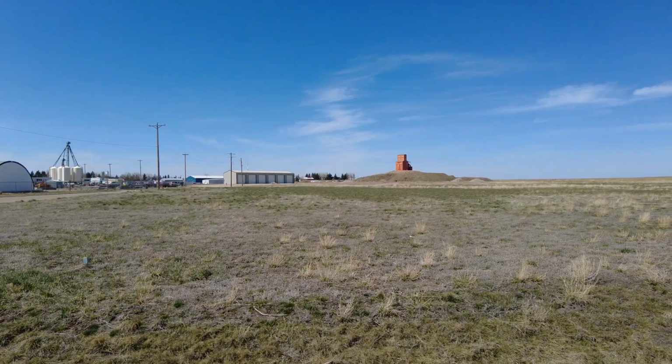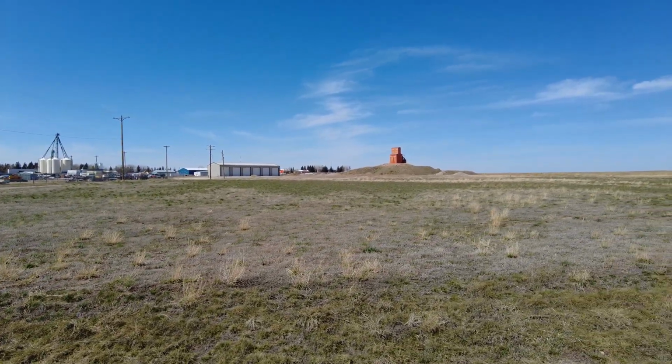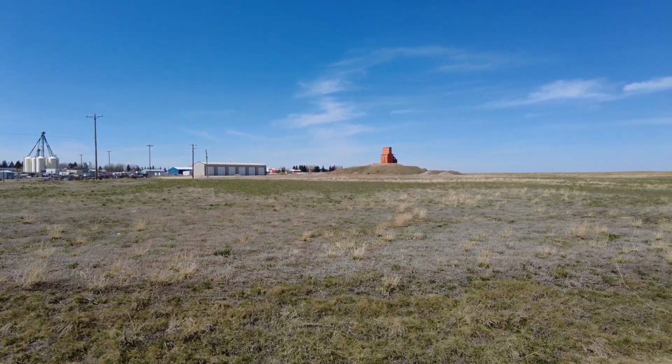And it's nice to get out and get a few steps in, especially for Mabel, who's just been tied up at the truck while I've been talking to Jason. So she gets a little bit of a stretch here, and so do I. This would be an interesting view of the elevator if it wasn't for those piles of dirt in the way.